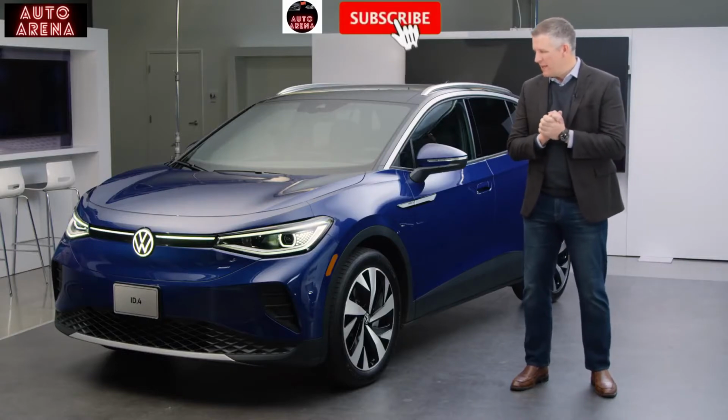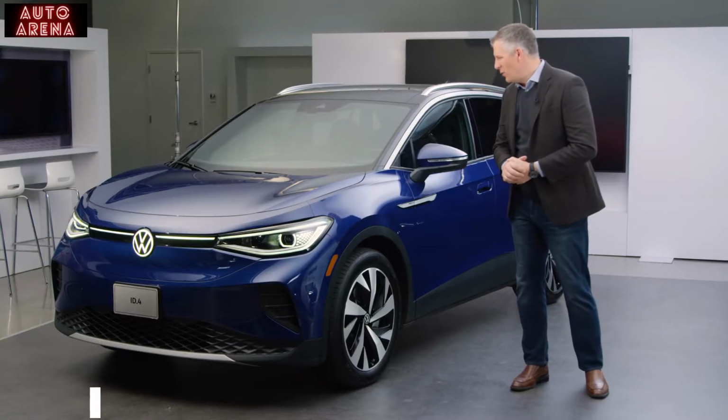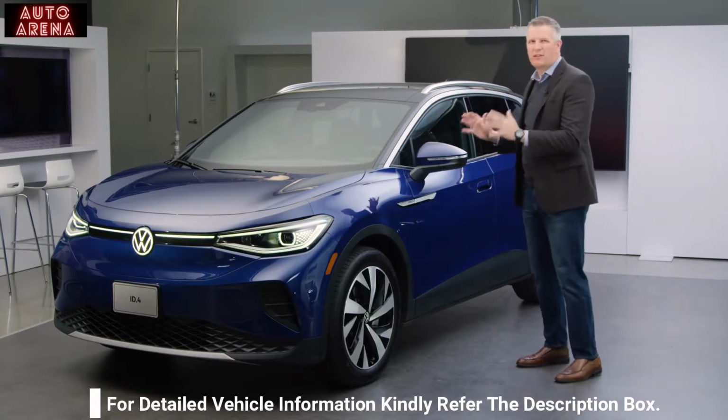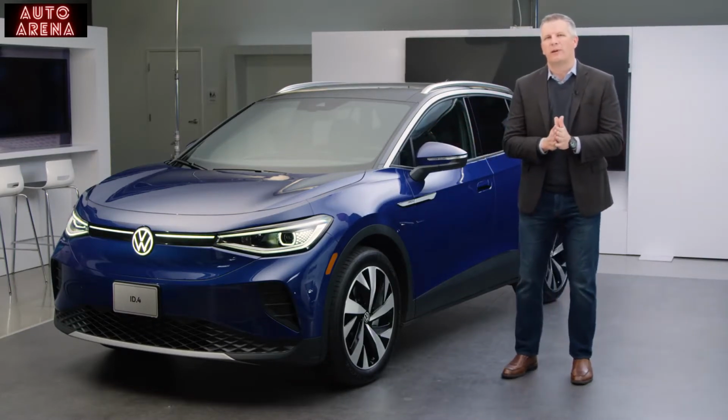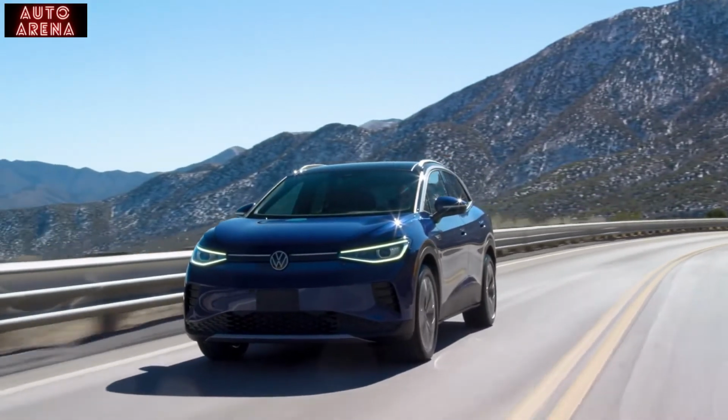Today I'm super excited to talk to you about our first all-electric SUV, the new ID.4. Now before I dive into the cool features and content of this car, let's talk a little bit about what the ID.4 is and where it's positioned. Now the ID.4 is a compact SUV.